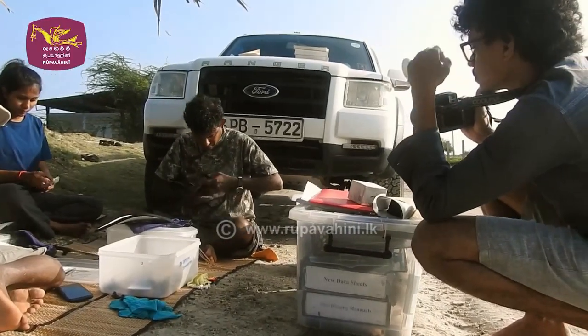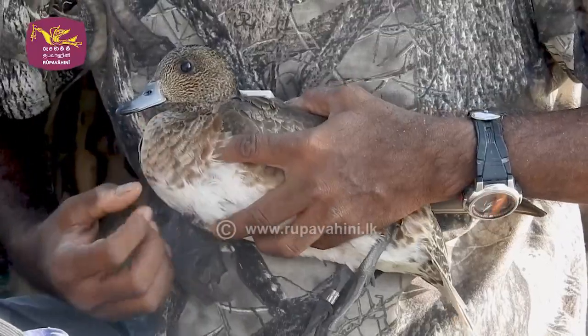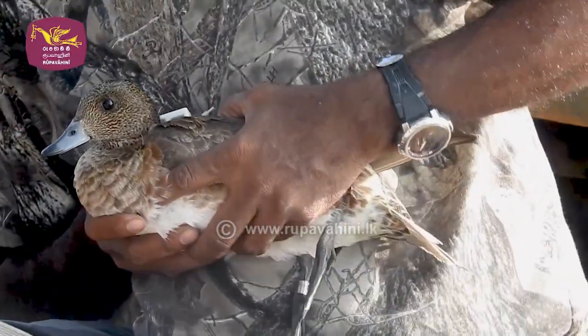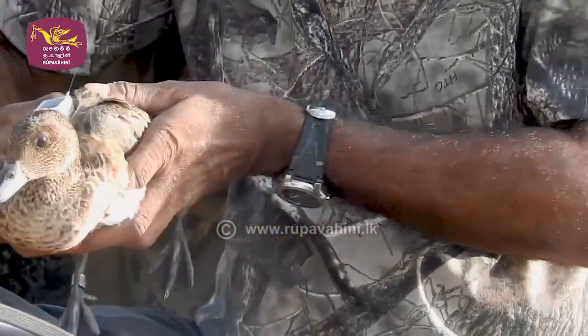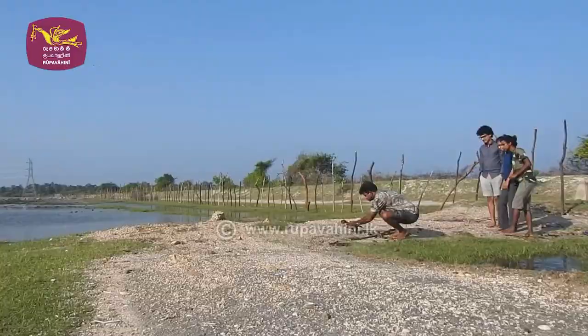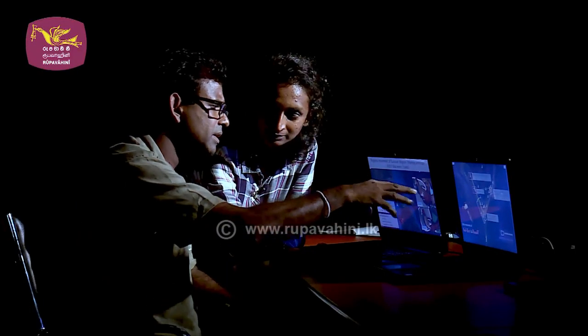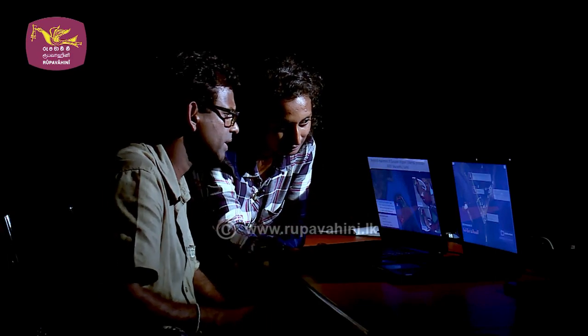We caught two wigeons, especially Gulsari, the one we call Gulsari, the Eurasian wigeon, the female wigeon, and we released it at Korakulam, you could remember, right? Yes. So can you tell me what happened after that? Now you have a fair bit of data.